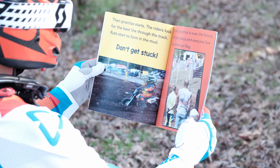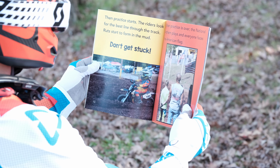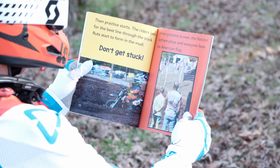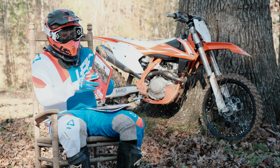Then practice starts. The riders look for the best line through the track. Ruts start to form in the mud. Don't get stuck. When practice is over, the national anthem plays and everyone faces the American flag.